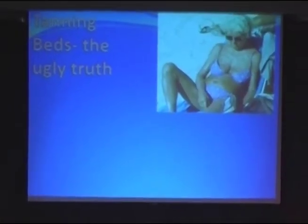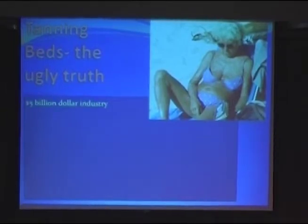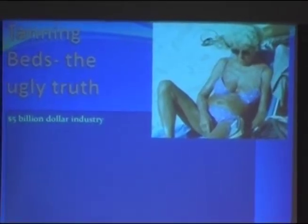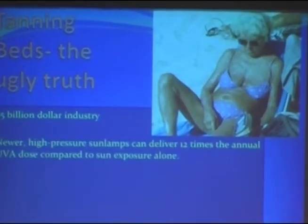So what's the ugly truth about tanning beds? It's got to be all visual. If I just come up here and talk, I'll put everyone to sleep. It's a $5 to $6 billion industry, depending on which source you look at. There's a lot of money to be made in tanning. And it's going to keep me in business forever. But that's not what I want.